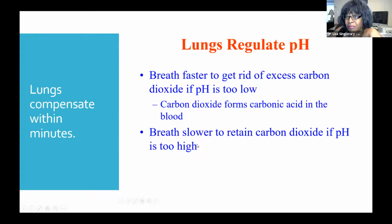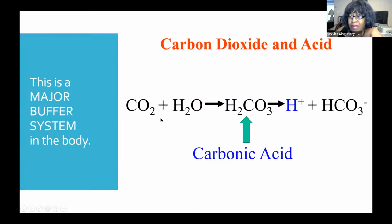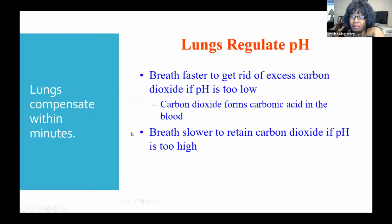And well, let's look at this formula. If everything is at equilibrium and you get rid of carbon dioxide, you blow it off, then that's going to pull everything in this direction, and the hydrogen ions are going to be affected. And so the pH of the blood is going to be affected.